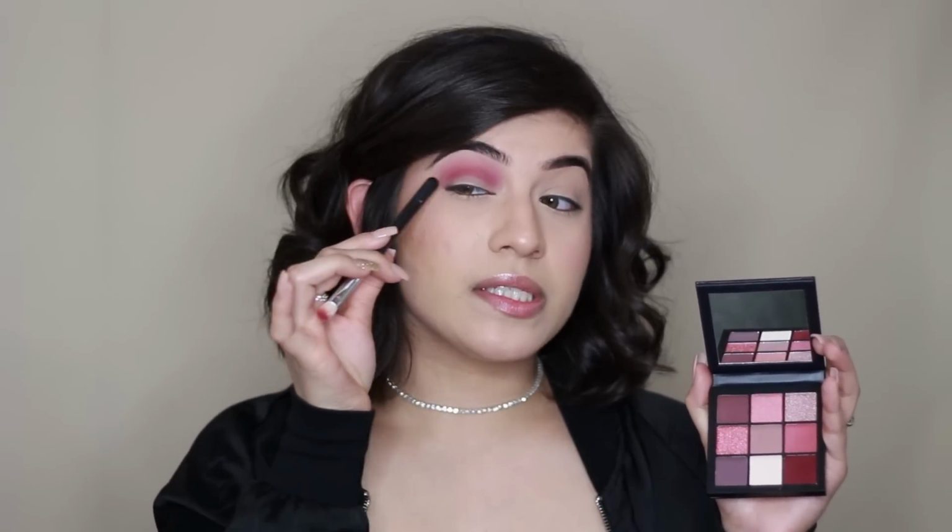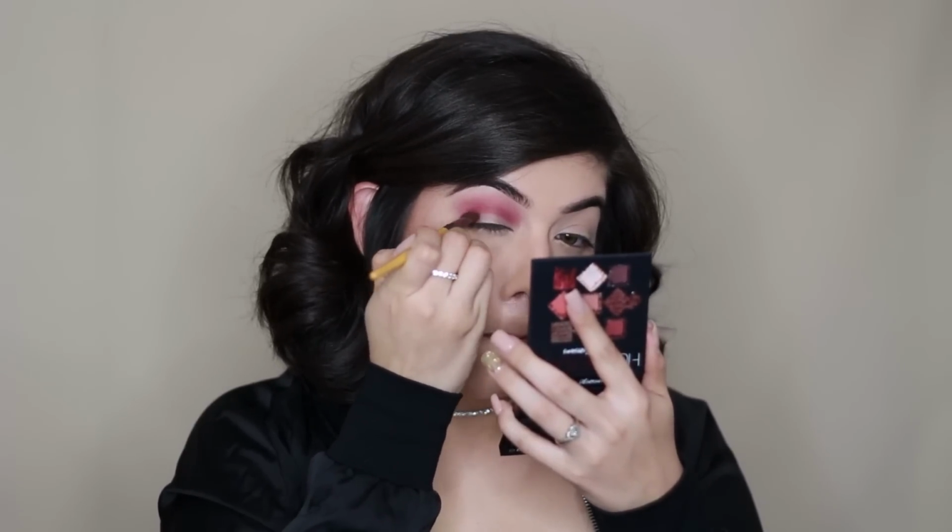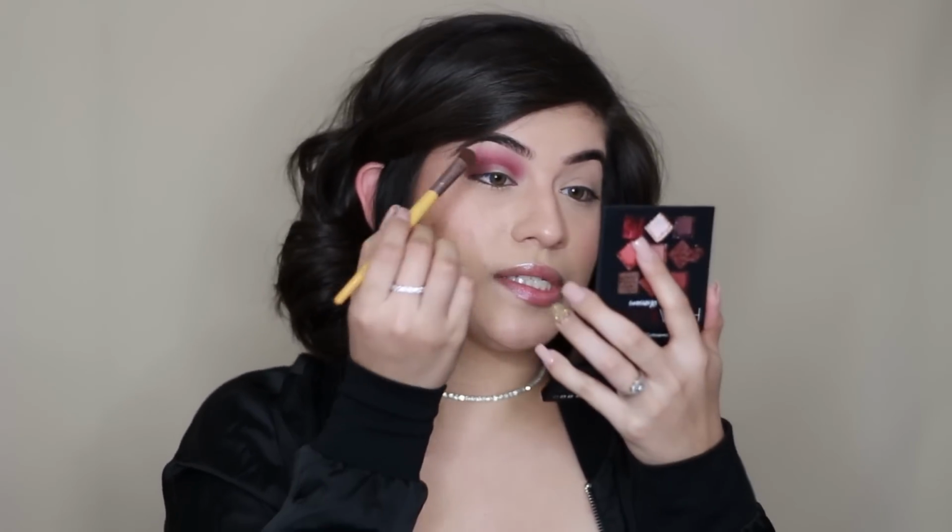The next color that I'm gonna be using is this color right here, and I'm gonna put this in the outer corner of my eye. What I'm gonna do is extend this color right here towards the crease as well.